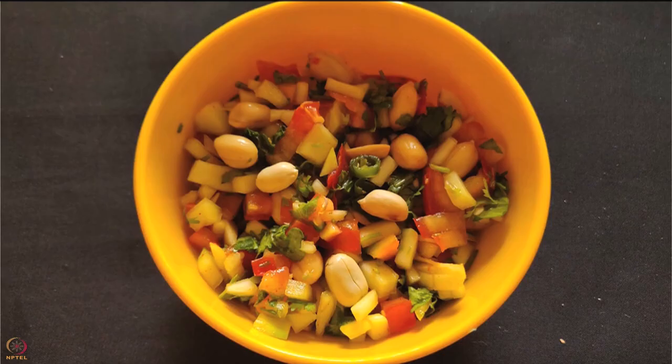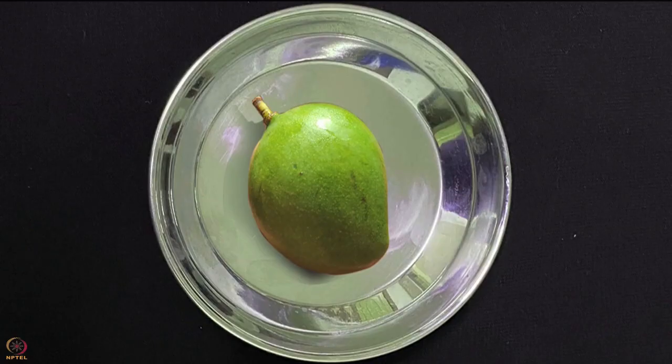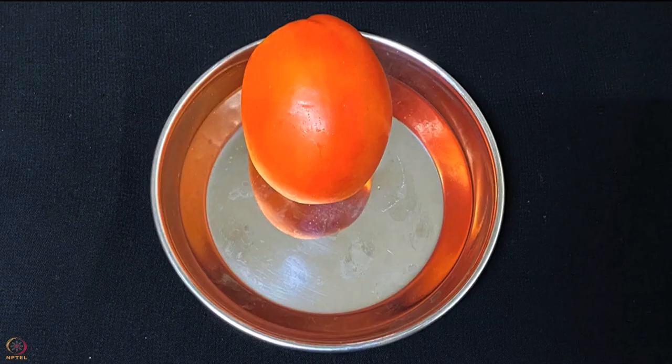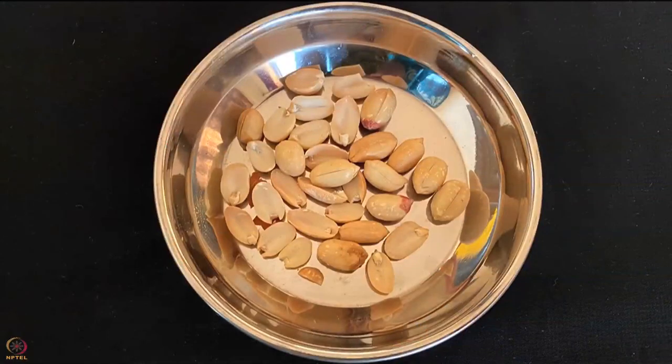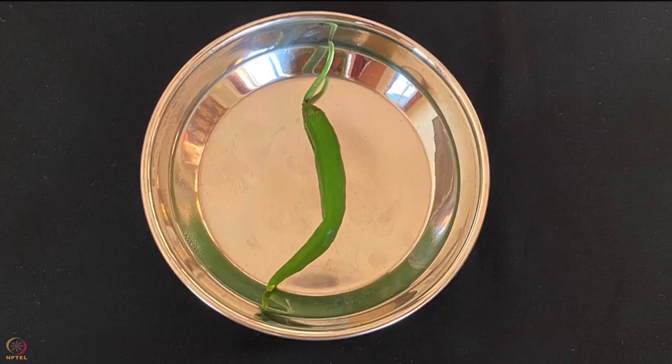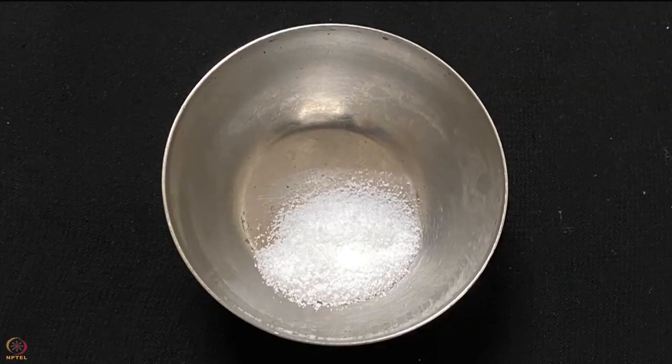Our second recipe is raw mango and peanut salad. For this you need 50 grams or 1 small raw mango, 1 gooseberry, 1 tomato, 1/4 cup or a handful of roasted peanuts, 1/2 cup or a handful of washed coriander leaves, 1 lemon, 1 green chili. Add salt according to your taste.